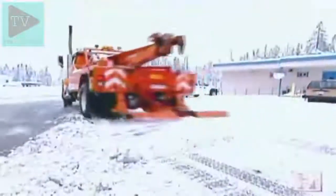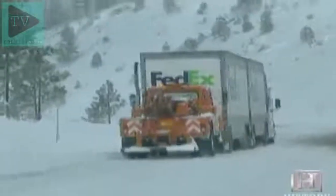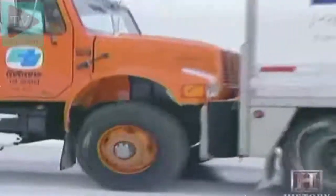When stalled vehicles block the road and prevent snowplows from operating, the mighty H2 tow truck comes to the rescue. Mainly we use it to push big rigs up the hill. We've got a 7% grade out here that gets pretty icy, and when they can't get traction, we'll get behind them and push them. It can push an enormous weight, like an 80,000-pound FedEx truck, struggling to get traction up a slippery, steep grade.